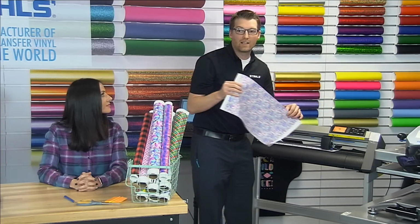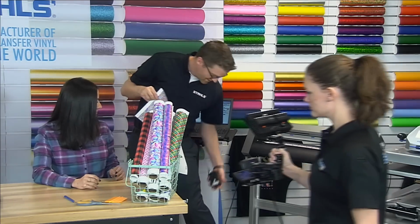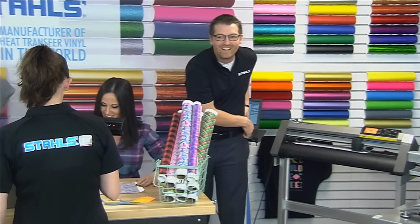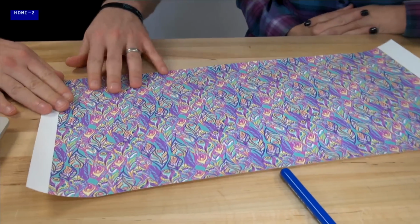And then I'll take my cut piece over to the table to prepare it to weed. This is live. The mic did fall off and caught on the stand behind me. So I think my audio is still coming through well. And so you get this design that's already been pre-cut.